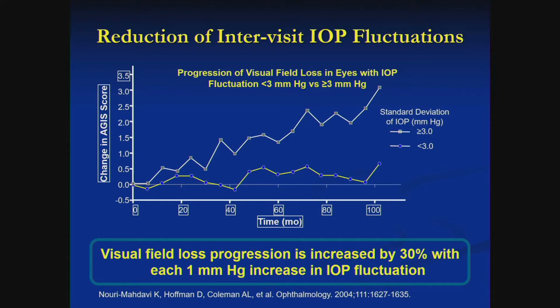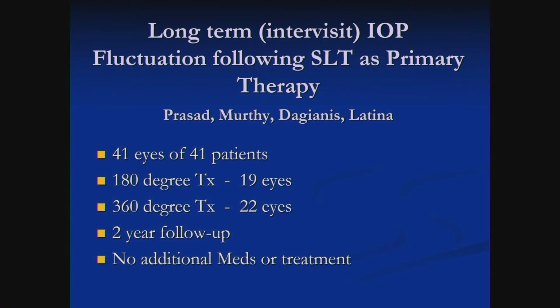So visual field progression increased 30% with each millimeter increase in IOP fluctuation from visit to visit. So that, I think, points to the fact that IOP fluctuation, at least in my opinion, is quite important, especially in patients with more severe cupping. It's probably not as important in patients with mild glaucoma, but with those patients with severe glaucoma, I do think it's more important. We looked at patients with SLT as primary therapy.